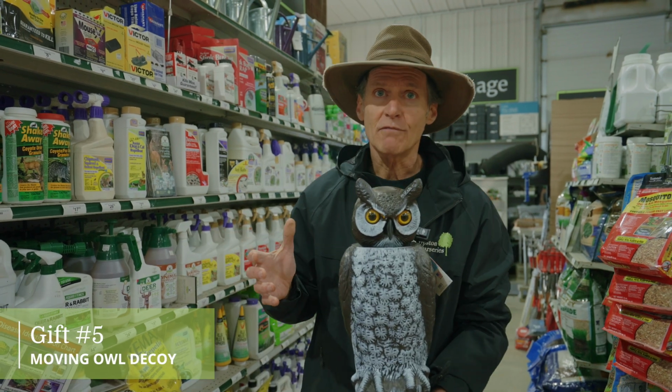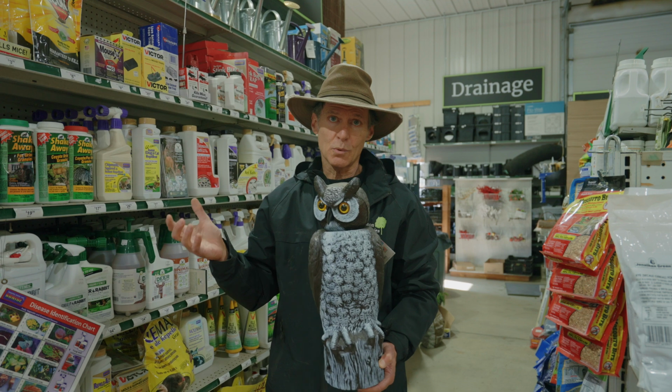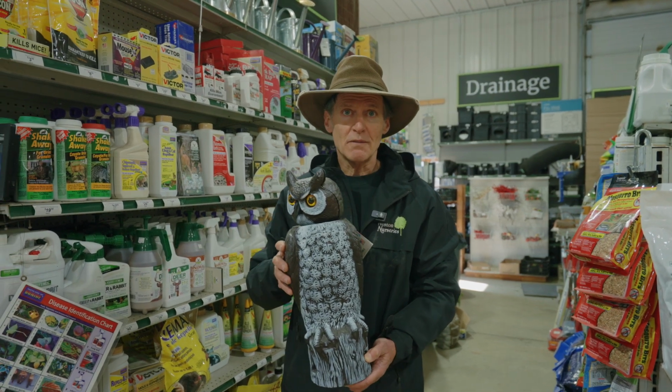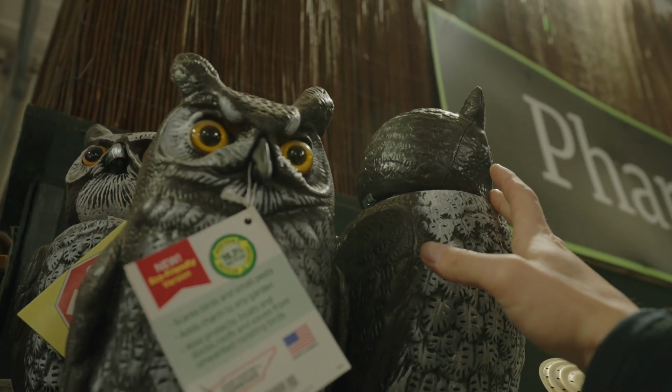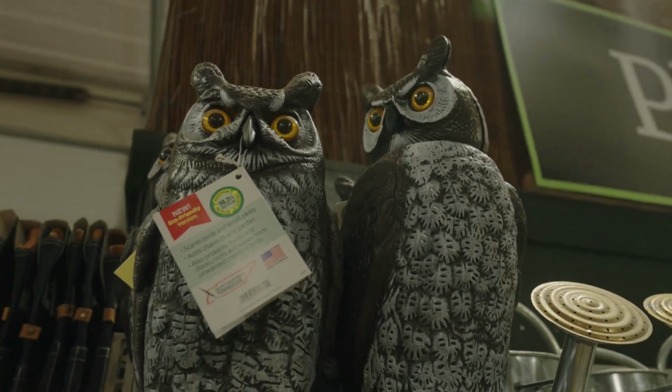I keep mine right up on the perch of my roof because I have trees right near my house. Squirrels climb over. Before you know it, they're finding a little nest area. Great, it's got a movable head, 360 like the real thing. Haven't seen any squirrels around my house in years.